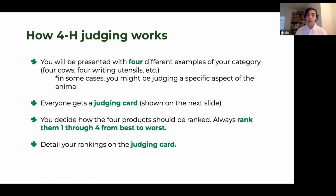But then you might get four beef cows, and in that case, you're going to judge which cow is going to be the best producer of meat. And it's the same with, say, bikes. We're going to do an example later where you're going to judge bikes, and if you want to judge them, you're going to have it specified that, okay, you're judging bikes based off of which one is the best to get around the city in.